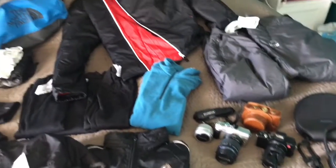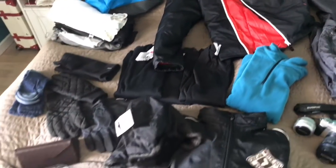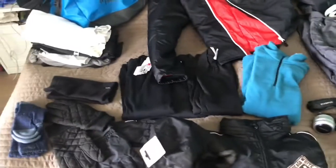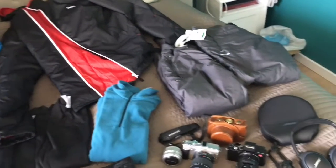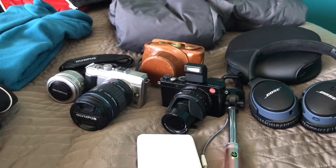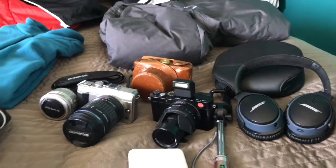Hi guys, so today I am going to pack my things up because on Thursday we are going to Livigno. Livigno is a ski resort in the province of Italy in the Italian Alps near the Swiss border. So it's going to be a lot of fun there. So guys, help me out and let us check if I am not missing something on our trip to Livigno.